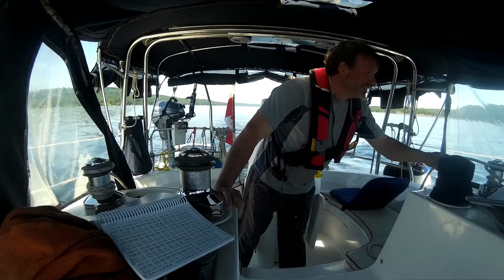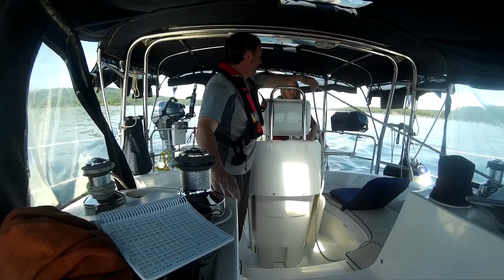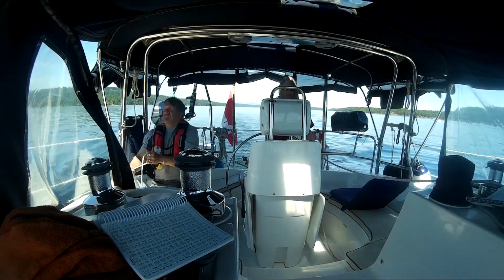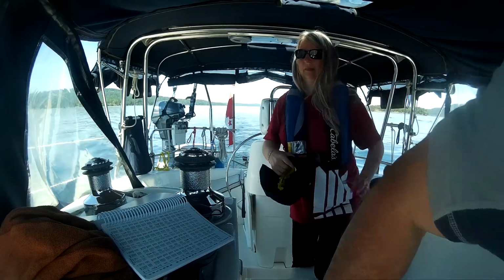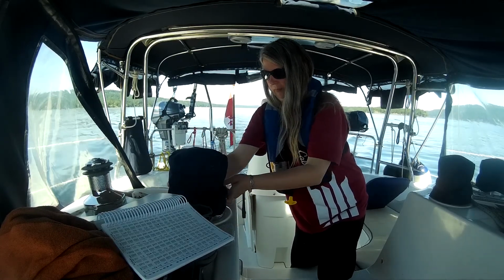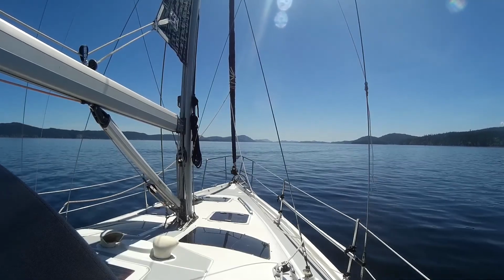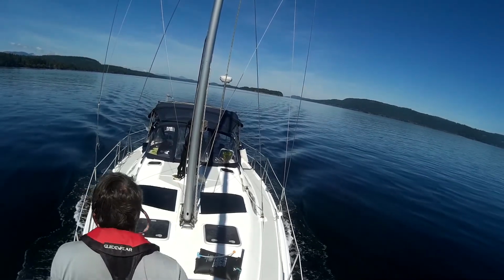I tried rolling out the sails a couple of times, but really there wasn't that much wind and it wasn't worth it. We were getting into June now and it was definitely shirt sleeve weather. The Gulf Islands are really beautiful, and it's nice to be out when you don't have to share it with a lot of people.